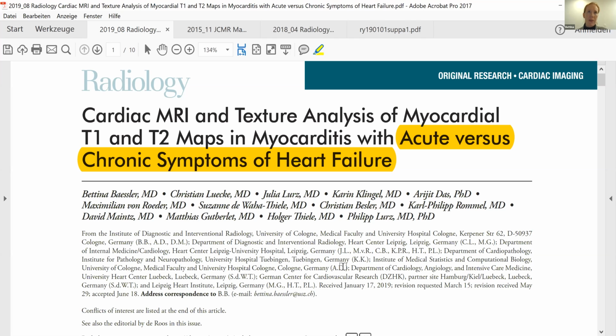So the current opinion goes more and more towards we have different subtypes of myocarditis. It's not a disease, but it's different types of disease which are summarized under the noun myocarditis. So we have these infarct-like patients, we have heart failure-like patients, we have arrhythmic patients, and everything in between. And potentially these patient groups should be treated differently also during the diagnostic workup.